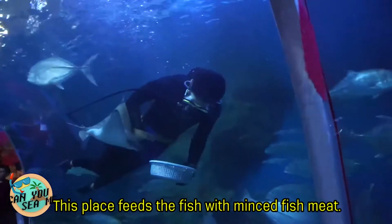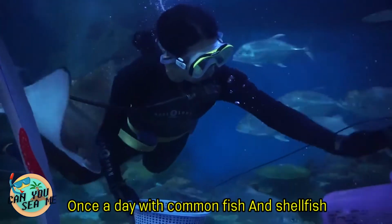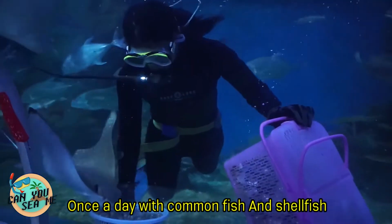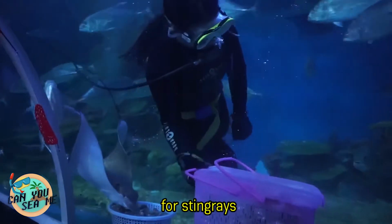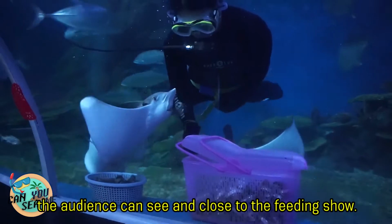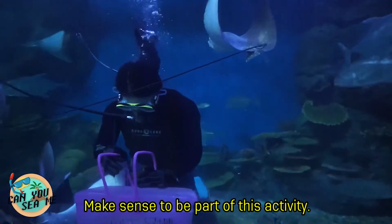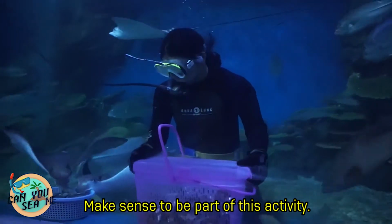This place feeds the fish with minced fish meat once a day, and common fish and shellfish for the stingrays. The specialty of this place is that the audience can see up close and take part in the feeding show.